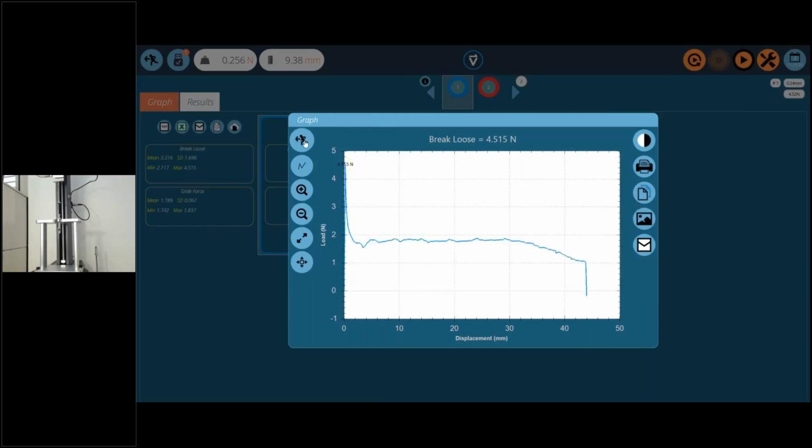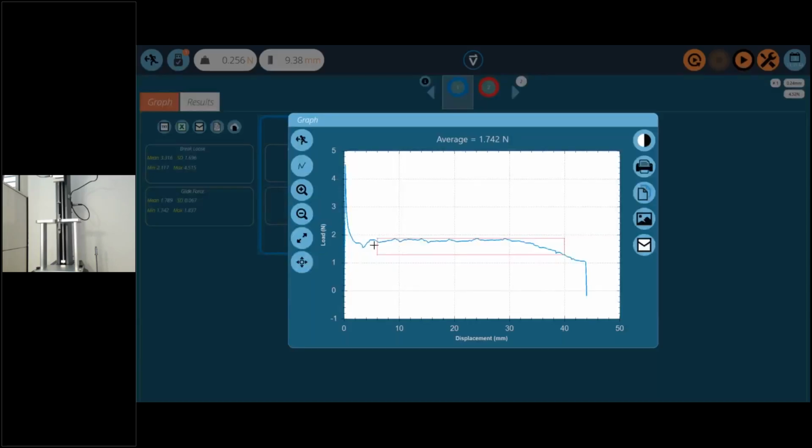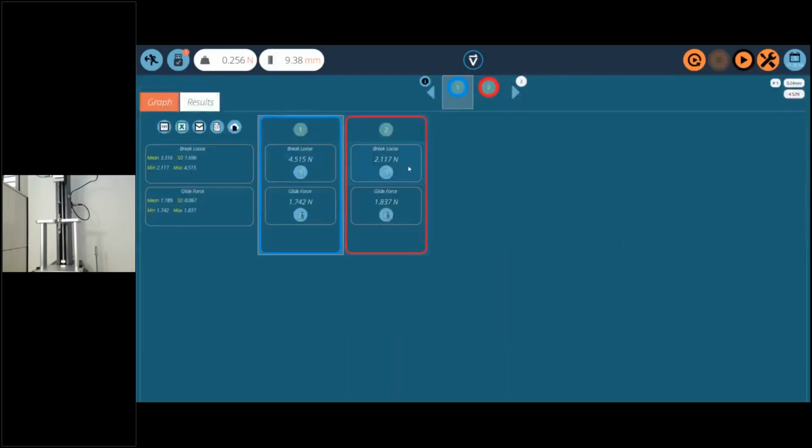So about there. And then the glide force, we did ask for it to capture that over an area between 6 and 40 millimeters. So that's where it's capturing the glide force, which is about 1.7. And on this second one, again, these results are not written in stone. It's more of a proof of concept than anything.